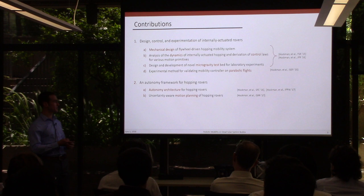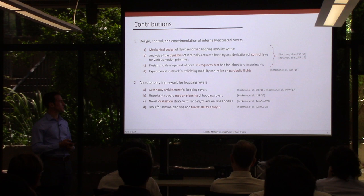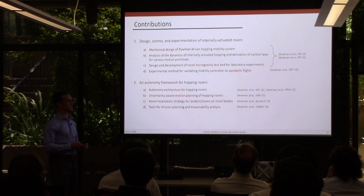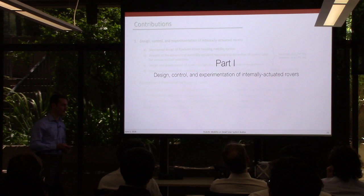A novel localization strategy, which I'll touch on briefly. And then some tools for extending these planning algorithms to tools that can be used for traversability analysis and mission planning. So I'll give you a bit of a sampling throughout this talk on all of these, but I'll really dive in more on the experiments and the motion planning problem. So let's dive into the first part.